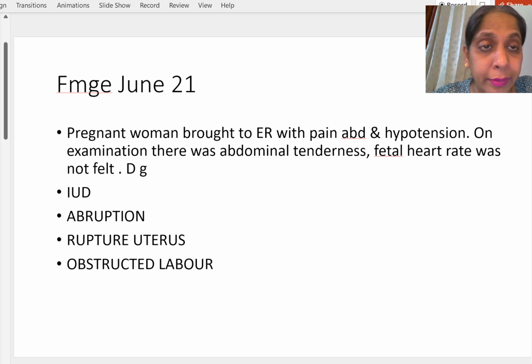A pregnant woman is brought to the emergency room with pain abdomen and hypotension. Now this time the lady didn't have hypertension, the lady had hypotension. On examination there was abdominal tenderness, and fetal heart rate was not felt. So along with the pain abdomen there is abdominal tenderness. Uterine tenderness is a feature of abruptio placenta, and fetal heart rate was not felt. Again fetal distress. Hypotension is there because all the bleeding is of the concealed variety. All the bleeding is happening inside and the patient is becoming hypotensive. So this is a case of abruption.